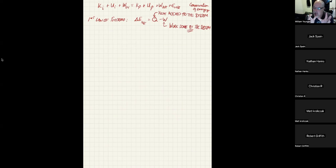So that's the hard part about the first law of thermodynamics: wrapping your head around what the terms mean and specifically why there are negatives there. Because if you had chemistry, you'll know that they use the internal energy is equal to Q plus W, because they're using a different definition of work. They're using the work done on the system as opposed to work done by the system.